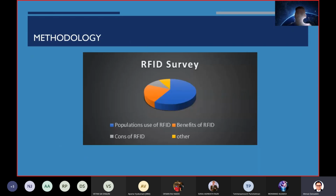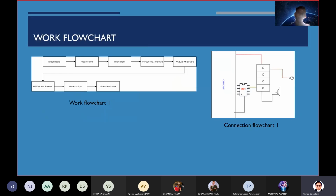So my methodology, this is my random methodology RFID survey which I did. So the blue represents the population use of RFID, the orange represents the benefit of RFID, the gray represents the cons of RFID, and the yellow represents the others of the RFID technology, sir.